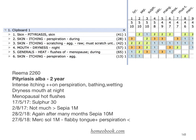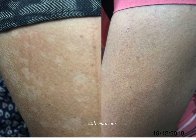Mouth dryness at night, general heat flushes of menopause during. That's the rubric for the menopausal hot flushes. Skin itching, perspiration aggravates. So we prescribed the remedy, see the result before and after. Pityriasis.